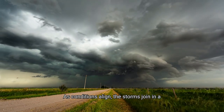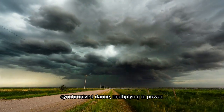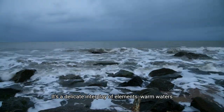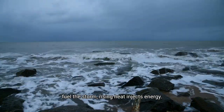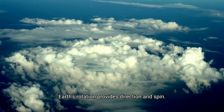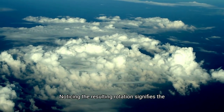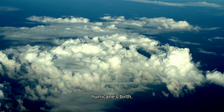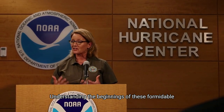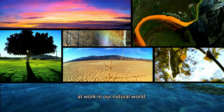As conditions align, the storms join in a synchronized dance, multiplying in power. It's a delicate interplay of elements. Warm waters fuel the storm, rising heat injects energy. Earth's rotation provides direction and spin. Noticing the resulting rotation signifies the hurricane's birth. Understanding the beginnings of these formidable storms is key to predicting and mitigating their impacts, reminding us of the powerful and intricate systems at work in our natural world.